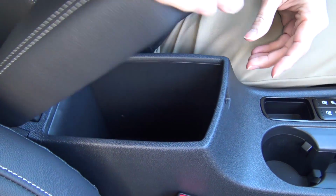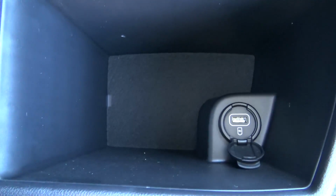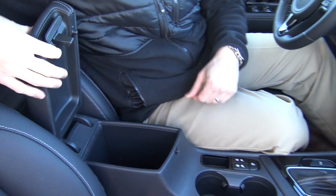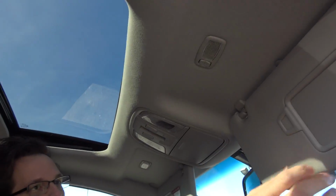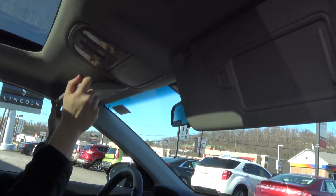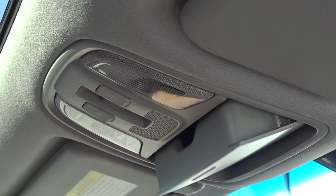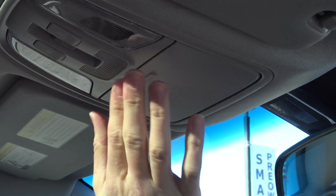And let's take a look at the center compartment. We have another charger here, looks like a USB charger, and a nice deep center console there. Nice soft padding on the bottom. And then if we look up, we can see we have mirrors in your sun visors with some lights right above it. Lights to push on here. Sunglasses, nice soft padded interior of that.